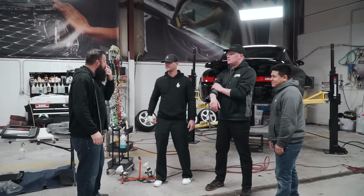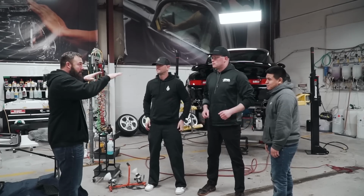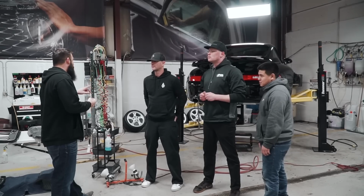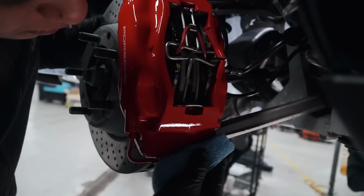All right, yesterday was a good day. We got a lot done. We got the undercarriage mostly done. We got a few things left to do before we can bring the car down, do the interior, and start working on the paint. We need one guy to lay BCO8 on all the painted surfaces, which includes the wheels, the calipers, and all the suspension pieces in the wheel wells there.